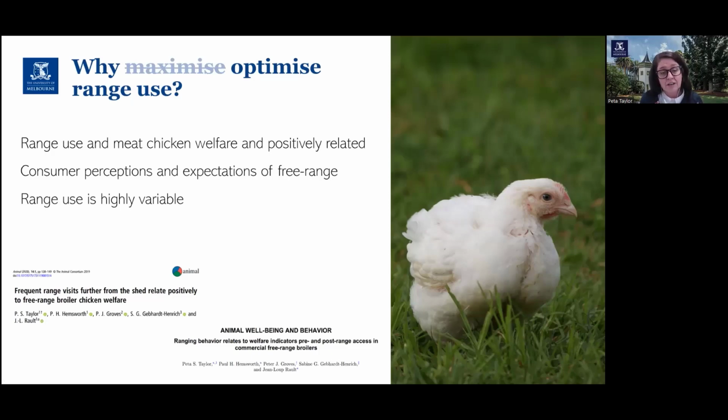But range use is highly variable, and we have shown this in a variety of conditions, in a variety of ways, that not every chicken will access the range when it's given the opportunity. And of course, that's season dependent, but it's also just up to some individuals. Some individuals don't want to go out to the range, and some absolutely love it. And those that do go out to the range, the majority of those birds do stay close to the shed. And we know there's benefits to welfare and the environment from getting birds to range further from the shed.